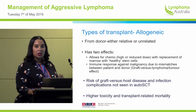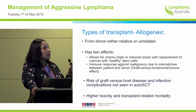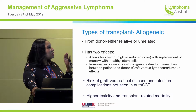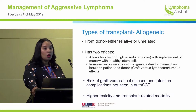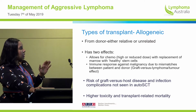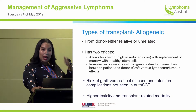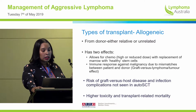The complicated treatment is the allogeneic stem cell transplant. This is a slightly more labor-intensive, patient-intensive type of process. And so allogeneic stem cell transplants are transplants from someone else, whether it's a relative or a completely unrelated donor. The reason these transplants are useful is because they do two things. It has two effects. One, it allows for high-dose chemotherapy to be given, and then we can rescue the system like we did before. We talked about that in the autologous stem cell transplant.